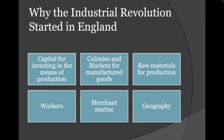Because of their colonization and because they were set up already in a very demanding market business, they had the workers in order to do it. They had the merchant marine in order to protect the goods coming to and from the colonies, and they had the geography. Specifically for England and the UK, the river systems and the raw materials that they had were great for that country.